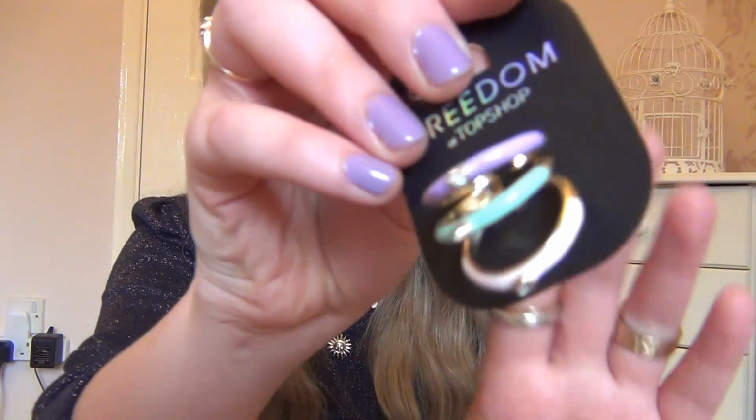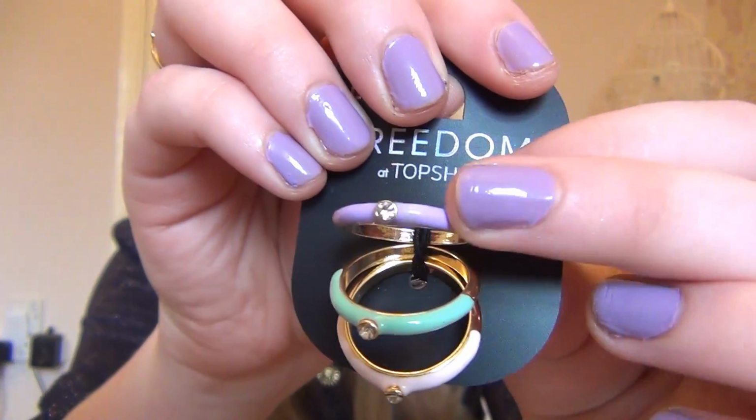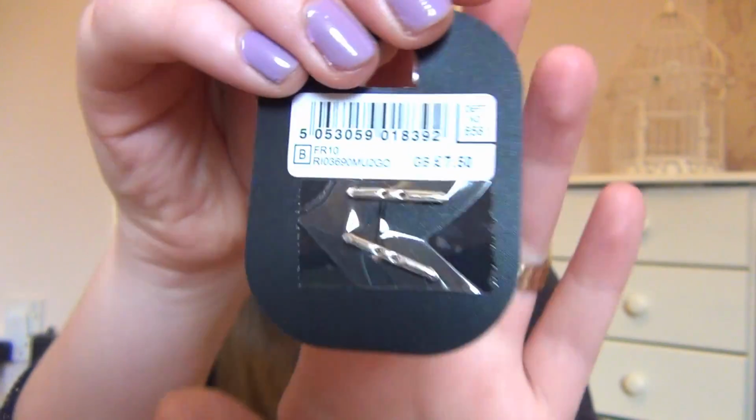So some other jewellery bits I got from Topshop. I got these 3 pastel stacking rings, and the top one's lilac, middle one's mint, and then that's a pastel yellow, and they've all got a rhinestone in the middle, and they were £7.50. And then this one I actually got inspired by Kate from Kate This Is What I Do, and I'll leave her link down below, so you should definitely go and check her out. Her style is just impeccable.